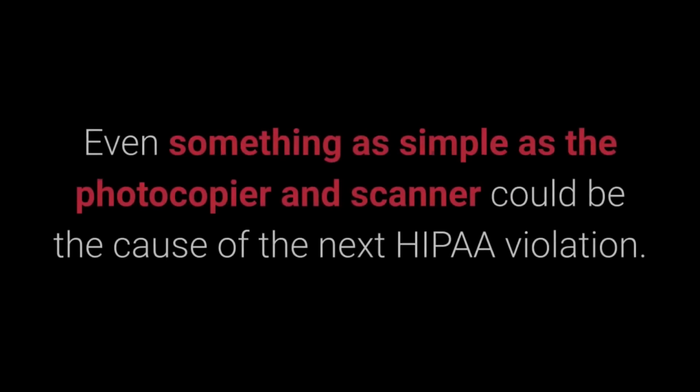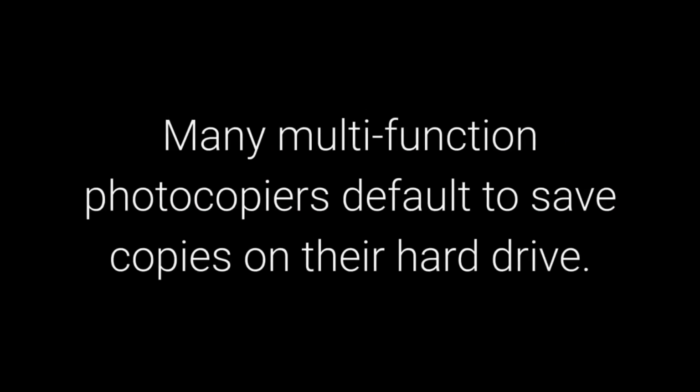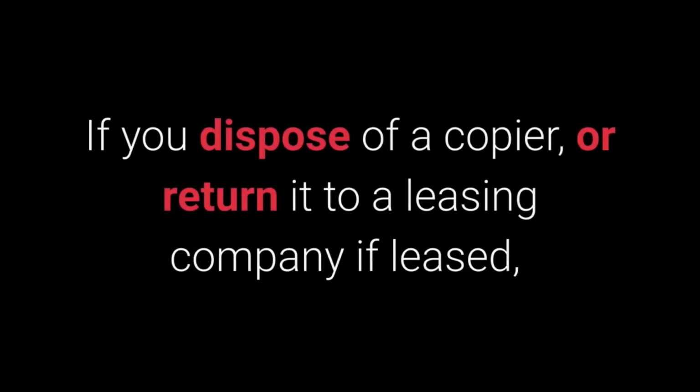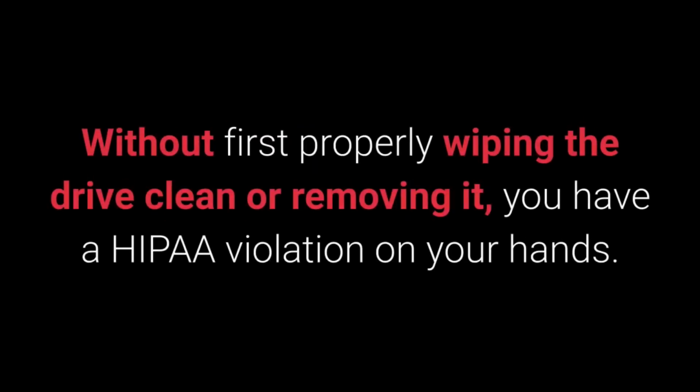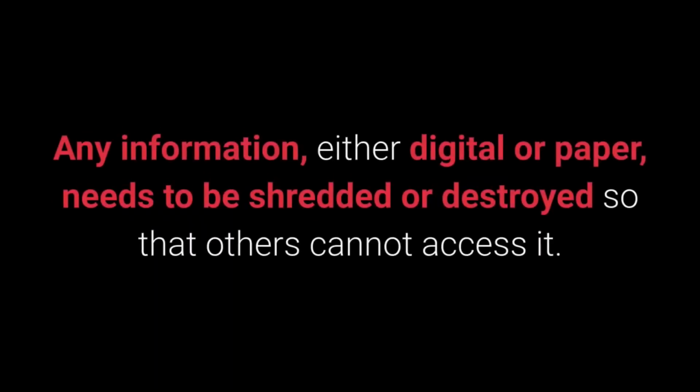Number four, improper disposal. Even something as simple as the photocopier and scanner could be the cause of the next HIPAA violation. Many multifunction photocopiers default to save copies on their hard drive. If you dispose of a copier or return it to a leasing company if leased, without first properly wiping the drive clean or removing it, you could have a HIPAA violation on your hands. Any information, either digital or paper, needs to be shredded or destroyed so that others cannot access it.